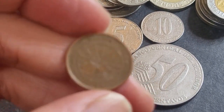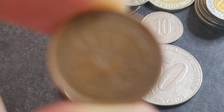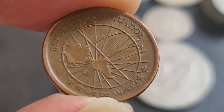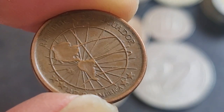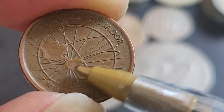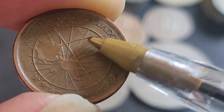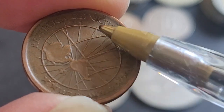And the 1 centavo has, can we focus on the actual coin? No, see, this is what I mean. Okay, so it has a map of North and South America. And here we have the equator going around. Then we have the Cancer, Capricorn. Yeah, I can't remember what the top and bottom one was.